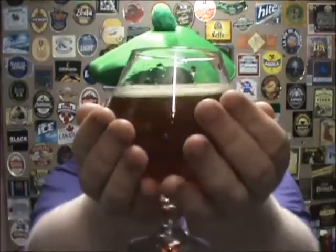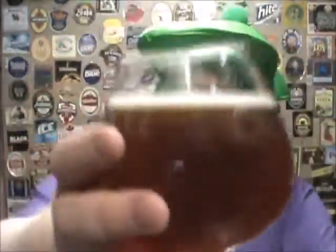Swirling it, nothing. Bottle, nothing. Nothing to it. And no, it's not too cold. It's been out of the fridge for like 2 hours now. So it's probably sitting at about 8, maybe 9 now. Maybe even less now that I've been goblet cupping it like this. Oh, let's try it though. Cheers, guys.